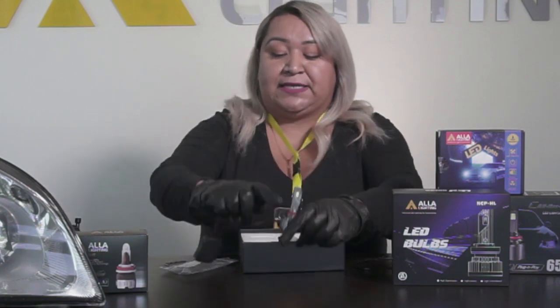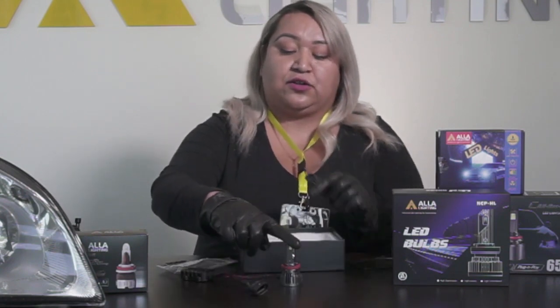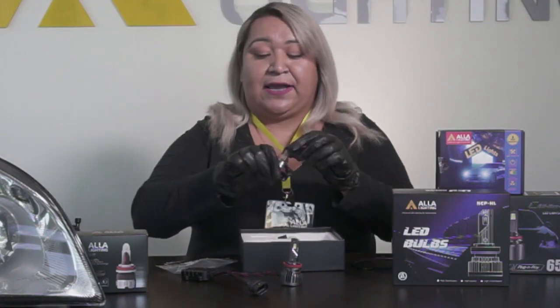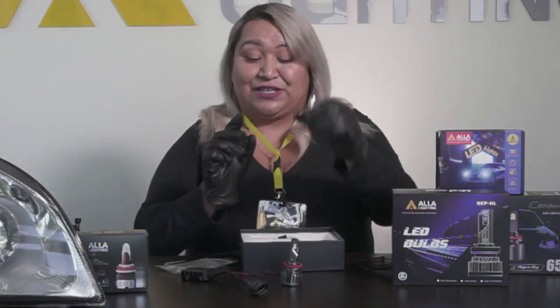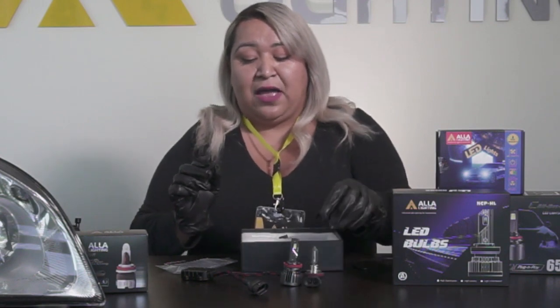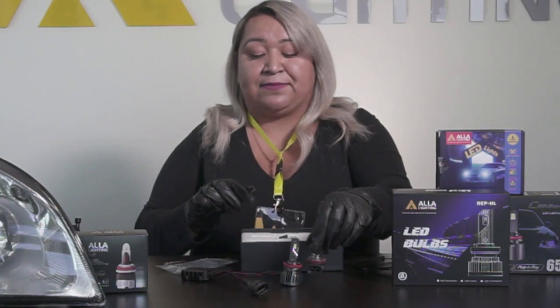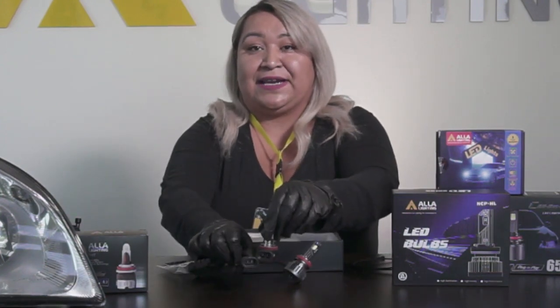It's very petite in size, so it's very close to the halogen bulb sizing. If you want to go ahead and just compare it, it's a little bit different because this is a halogen bulb. Here we go. And if we look here, there is the same gasket and the tabs and the same identical plug connections.